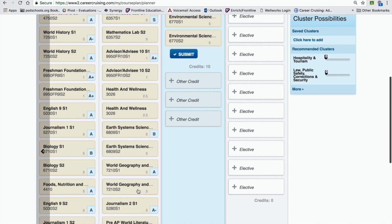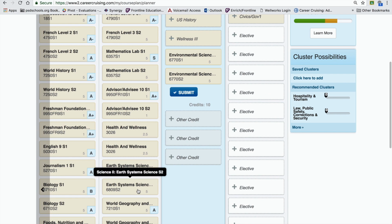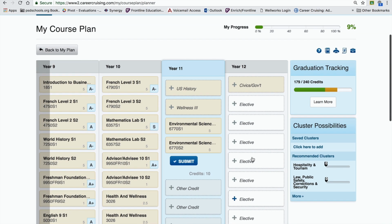So what we would like you to do is you're going to build out your next years of high school. So if you are currently a freshman, we want you to plan for your sophomore, junior, and senior years. Likewise, if you are a sophomore or a junior, you're going to plan for your next years. The goal is to just help you plan ahead so that you can take the classes that you want and you have enough time to do that before you graduate.